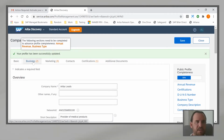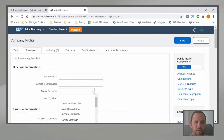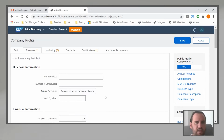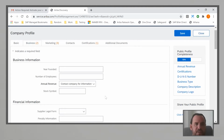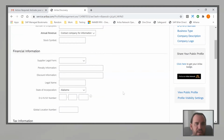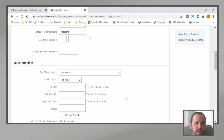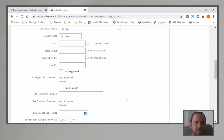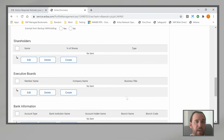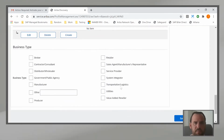Okay, moving on to the business tab, it's asking for annual revenue and business type. Revenue. If you're a private company, I recommend selecting contact company for information down there. Financial information, you don't really need this if you're just registering your profile. Same with tax information. You will, however, need that at the request of a buyer, should you be imported by that buyer into their vendor management database, which will come at a later time.